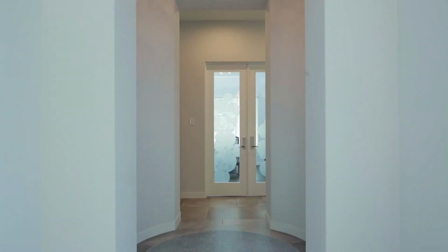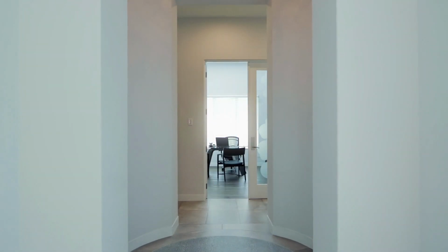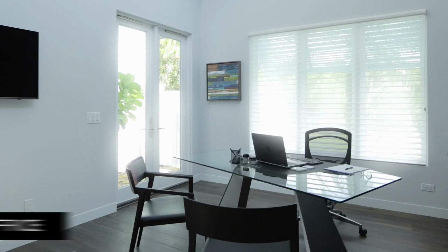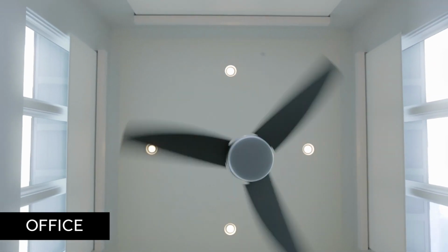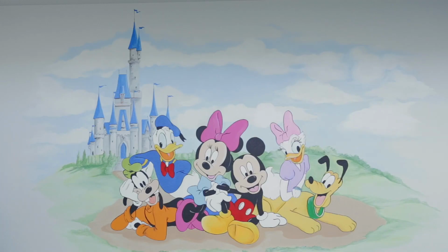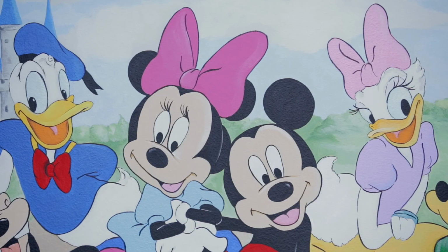As you continue to walk straight, you go into my office, which is 2 stories. Right before you walk into my office, you'll notice some etched glass doors. You'll also be able to find some hidden Mickeys on both sides of the glass. And they actually look different whether you're standing outside looking into my office or if you're in my office looking out towards the staircase.